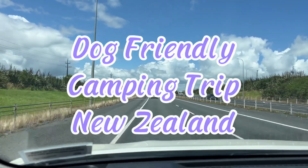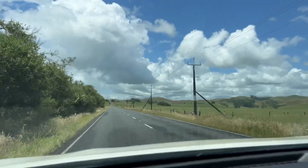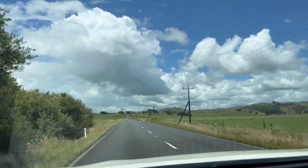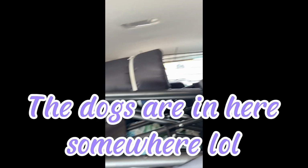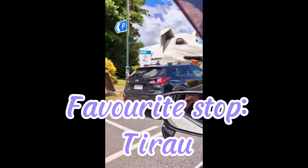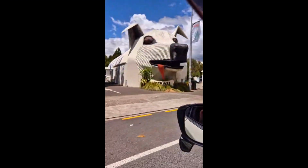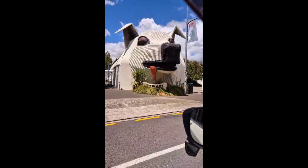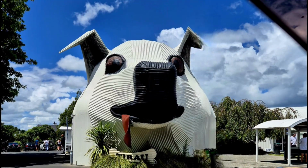This summer holiday we took our dogs with us and we went camping in Rotorua and Taranaki, and I thought it'd be cool if I show you all the dog friendly places we visited, and maybe you want to go there too. Our favorite stop is in Tirau, that is known for its corrugated metal statues like you see here, and it has a really awesome park where we can take the dogs for a swim before we carry on driving again.